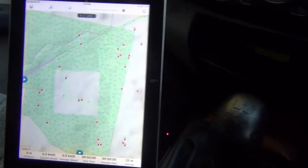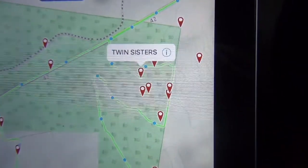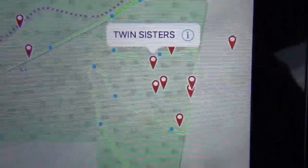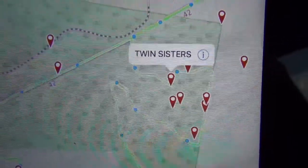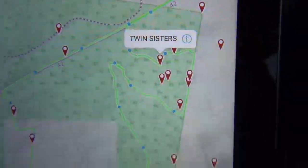So as you can see, I'll see if I can get in a bit closer here, but as you can see, all the waypoints are there. When you click on a waypoint, it brings up the name of the mine. You can also see that green line, that's the previous track that I've gone on, and it'll store your tracks.